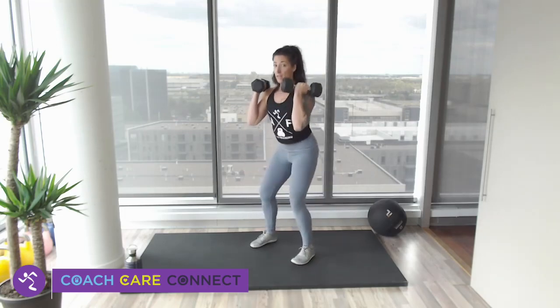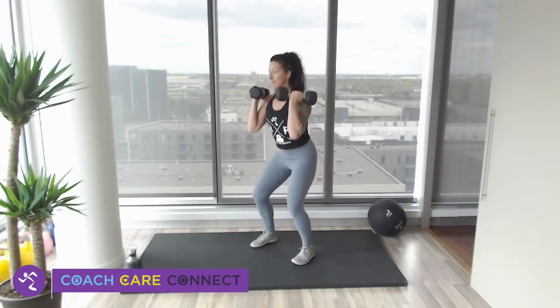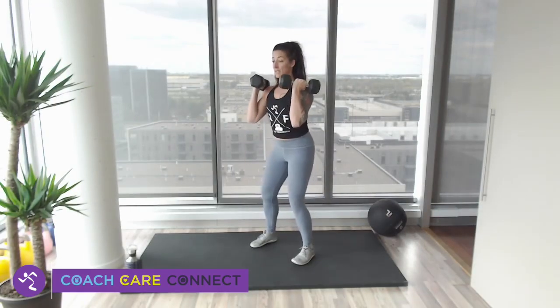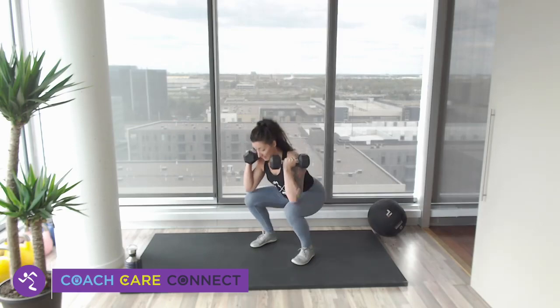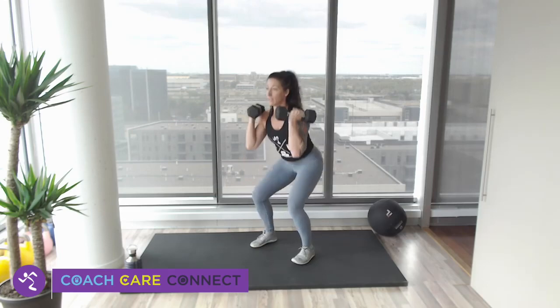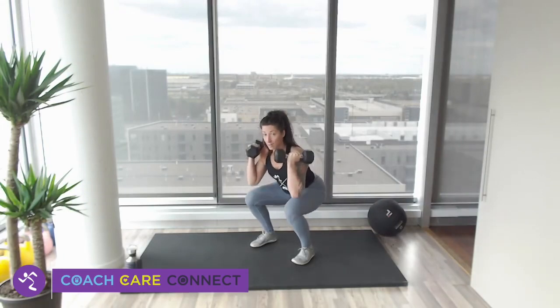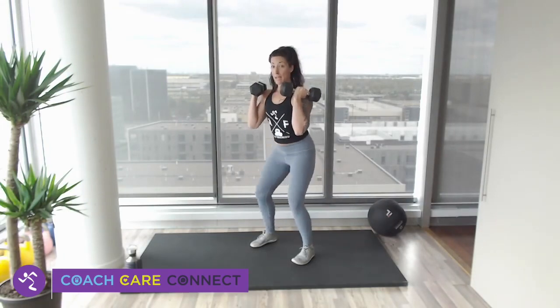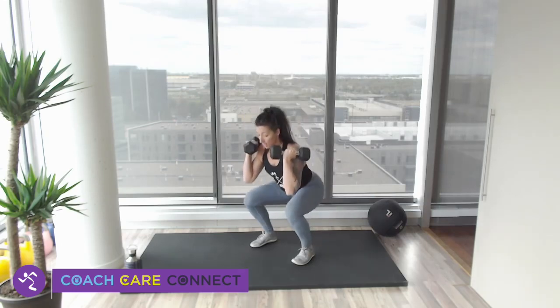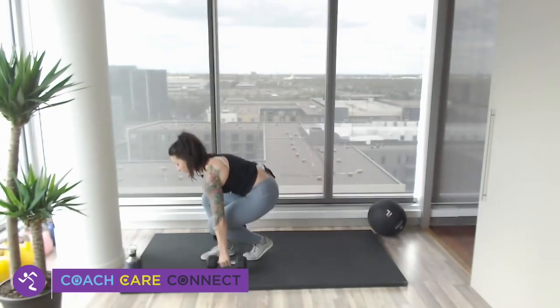Remember, we aren't going for top speed as many reps as possible today. It's a strength day. So your heart rate might stay on the lower side, and that is okay. We have 10 seconds to go, and then we're going to rest and come down to the floor for that press. 3, 2, 1. All right. Come down.